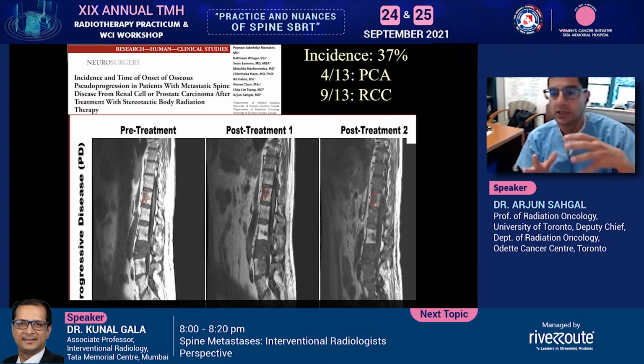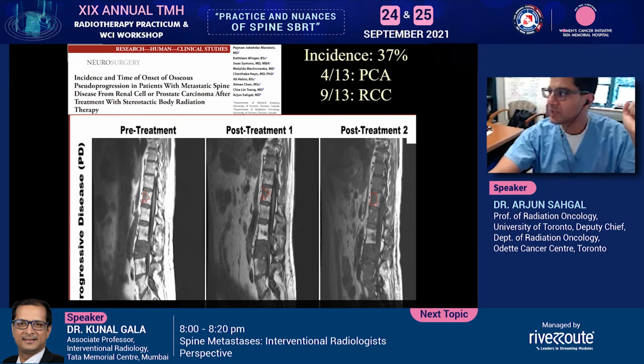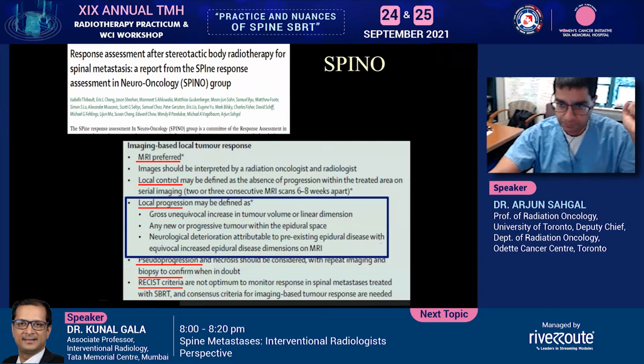We could isolate, we could follow the imaging. They all had multiple images over time. And we think the incidence is around 37%, which is not so far from the brain.